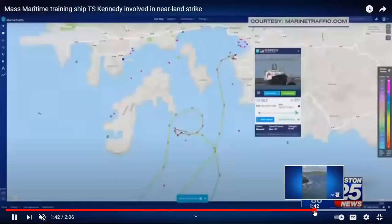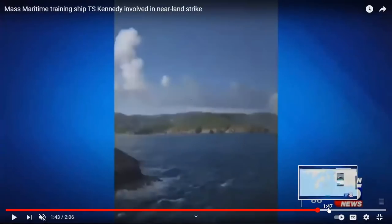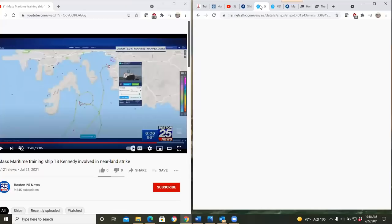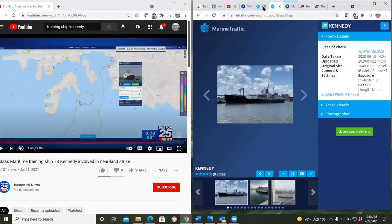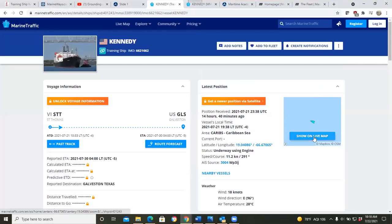Oh, that's part of the news report there. Let's go over here to the images where they show. There it is. You'll see she eventually got in here from Galveston into St. Thomas. There she is up at the berth right there. And right now, she is underway. Let's go ahead and pull her up here. Let's take a look at her right now. She is underway right now.